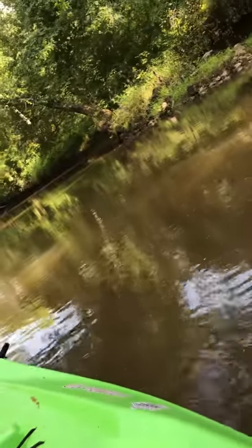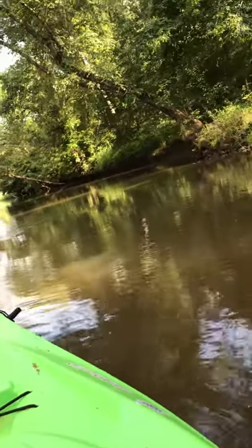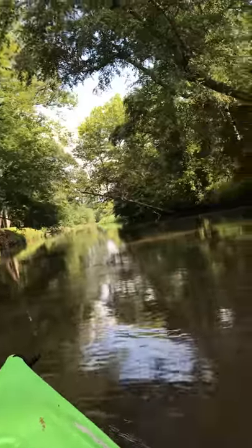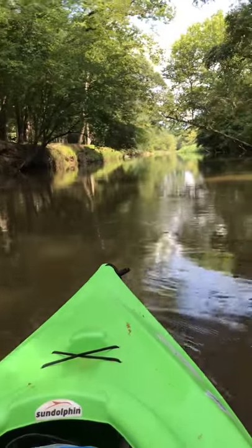From here, it's just guide myself back. Dip the right paddle to go right, dip the left paddle to go left. Can push if I want to. Not really into that right now. Save that for another day.